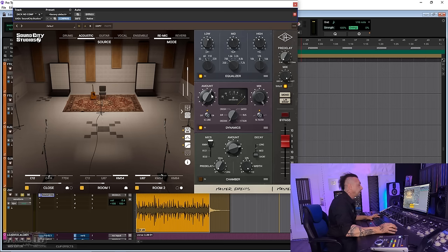We have encode. Nice thickening. Gated, this is definitely for drums. Bass. Beautiful, soft, smooth compression.